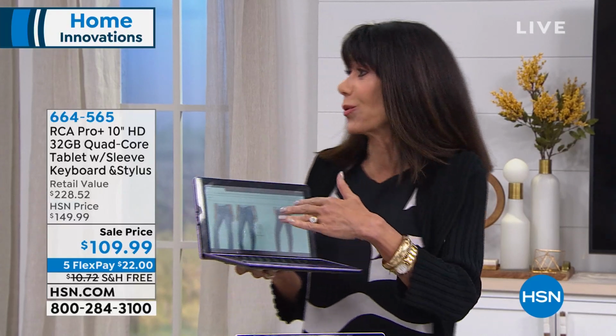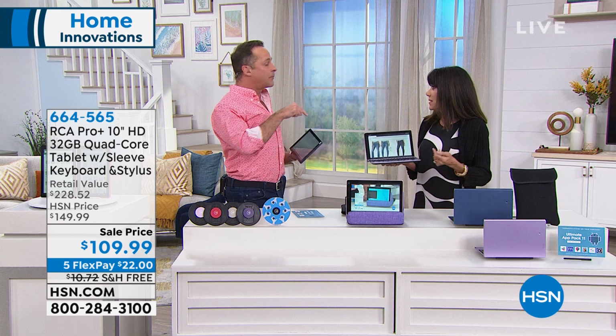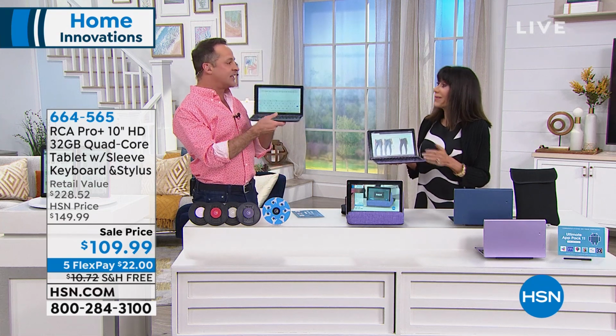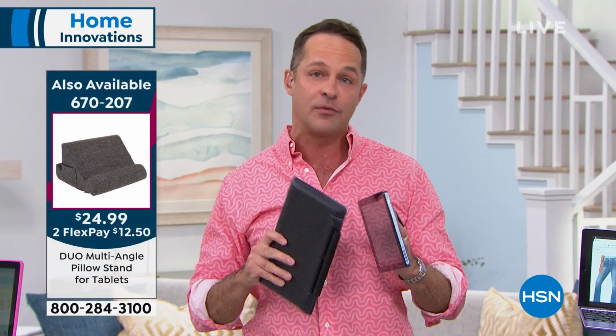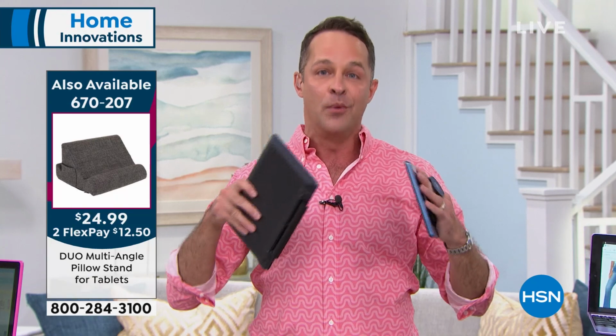If you're taking certain classes, you're taking notes, or you want to record certain things, the battery isn't compromised when you use the keyboard. That's such a big thing. Normally, keyboards take a lot of battery life from the tablet. They're normally Bluetooth, and that Bluetooth connection takes a lot of life, or you have to charge them separately. You don't charge this separately, and it's not Bluetooth. It has that MagnaLink connection, which is exclusive and proprietary only with RCA.